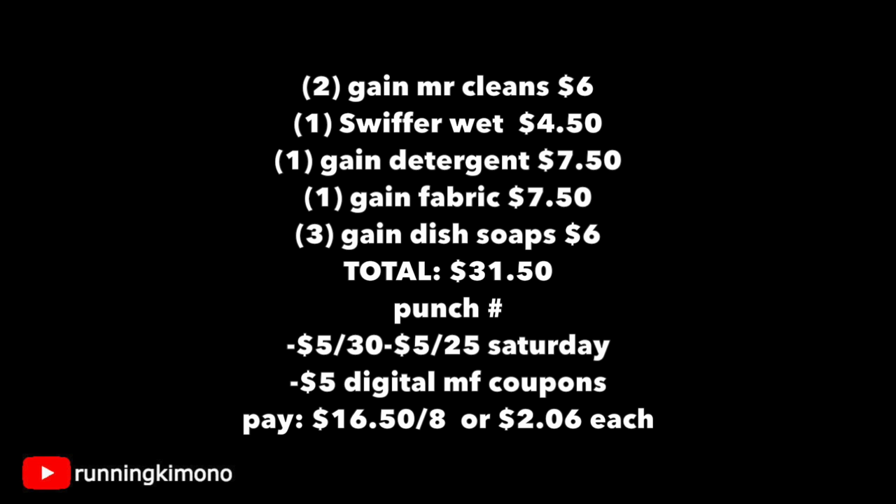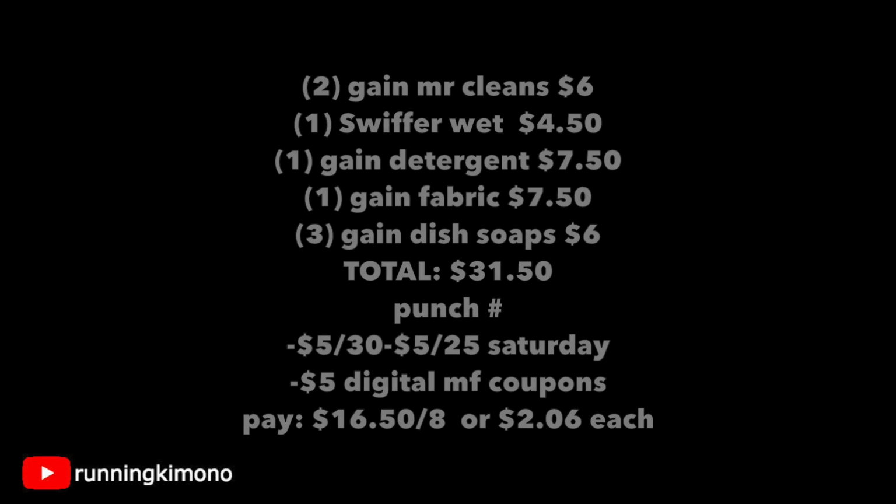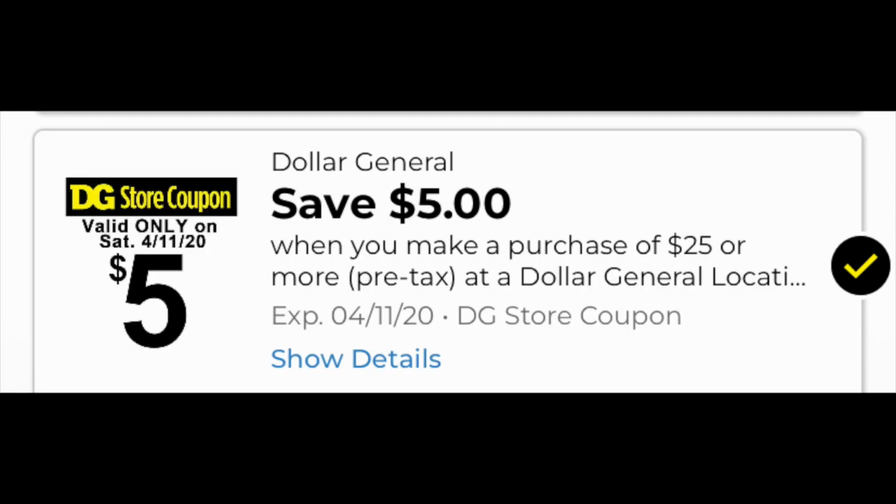If you consider that 2 massive bottles of both detergent and fabric softener are included, I think this is not a bad little deal. Okay guys, the last 2 deals I have for you include using paper coupons.